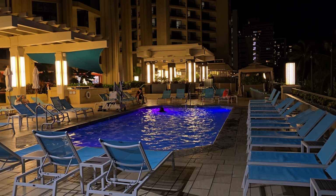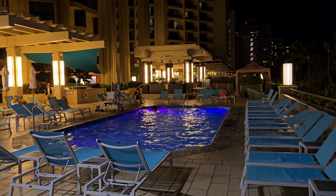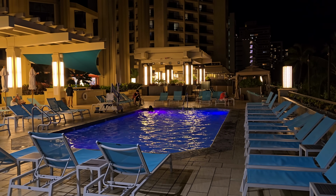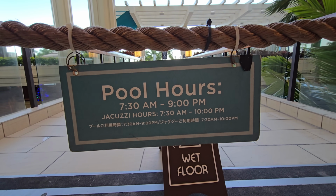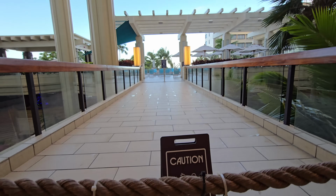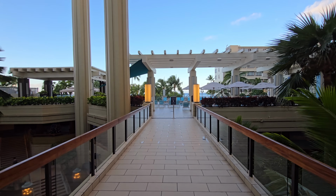Now, I'm not somebody to really enjoy the pool, but if I was, I feel like the pool on the pool deck is a little bit small. Unless you are at the pool deck right when it opens in the morning, it fills up pretty quickly, so if you want a chair up there, make sure you get there early, because I see people lining up right when it opens to make sure they get one of the few chairs up there. The good news is you're right by the ocean. Why are you going to the swimming pool anyway? I don't know, but people do.